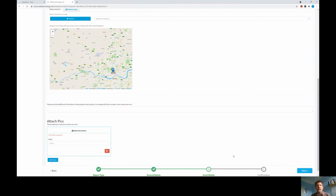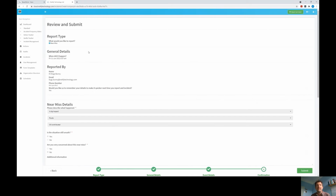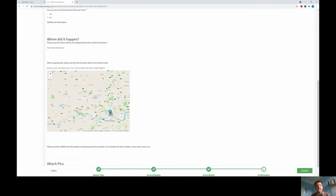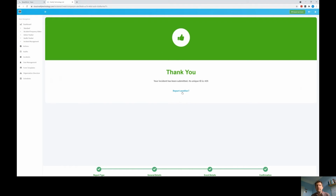So I'm now going to not add a picture because I don't want to. So you can see it's somewhat idiot proof because it's giving me some alerts to tell me, do I really want to progress? And that's it. So I've got my report information here. If I decide I've got anything wrong, I can go back. Otherwise, I'm going to hit submit.